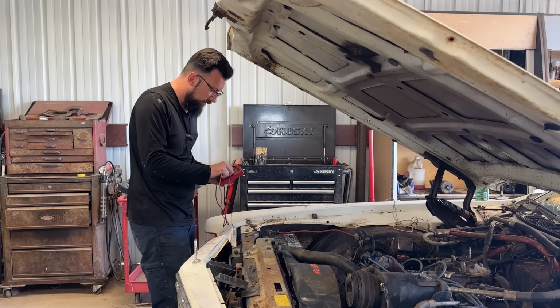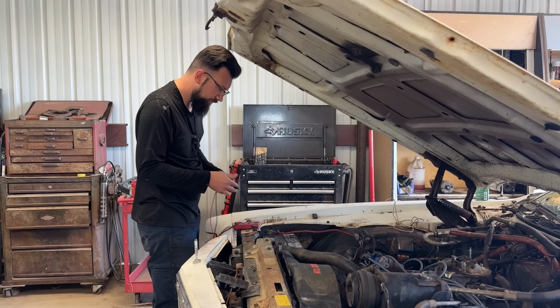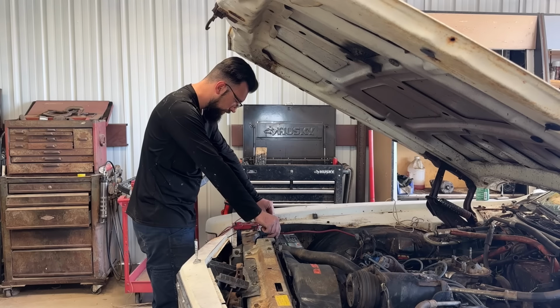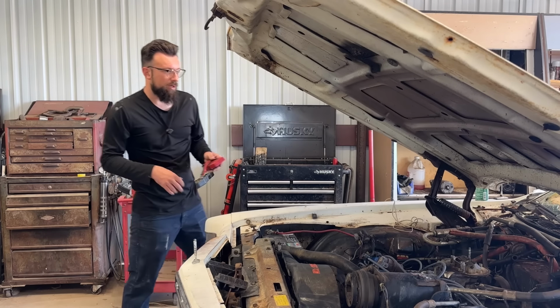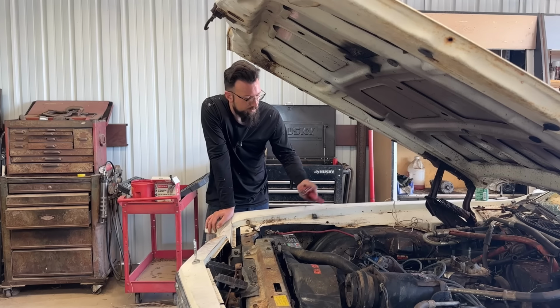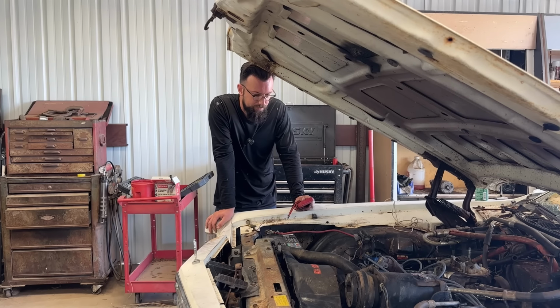Go to DC volts. Yeah, 12.5. It's not charging. Oh well. See, there it goes. It's that Duraspark box, gotta be. It just quit midstream. That's the brains of the operation.